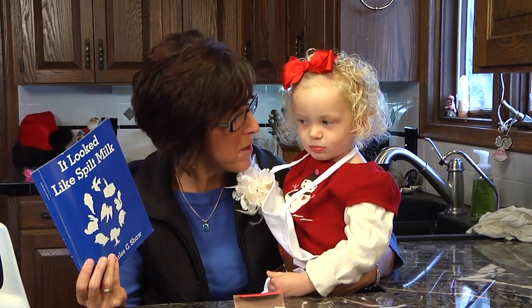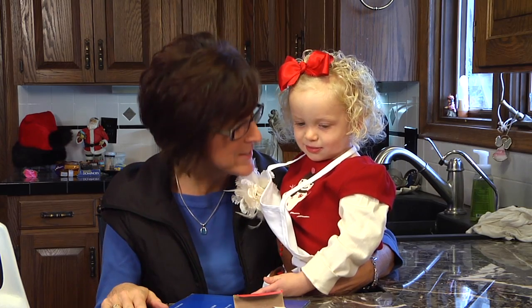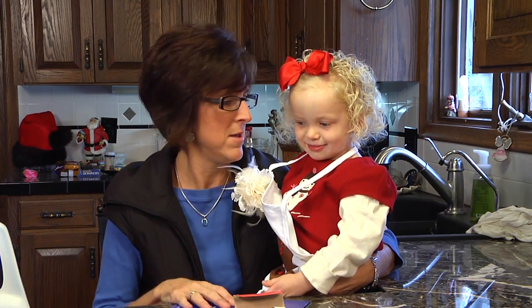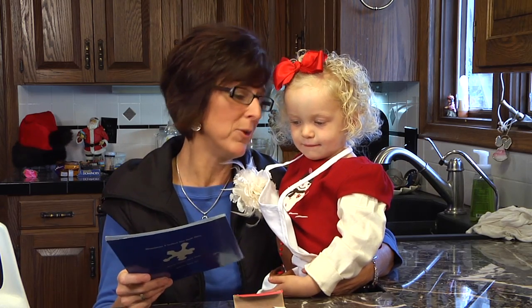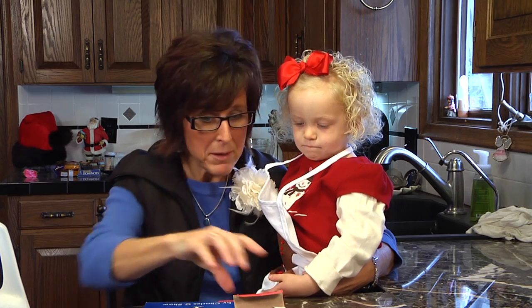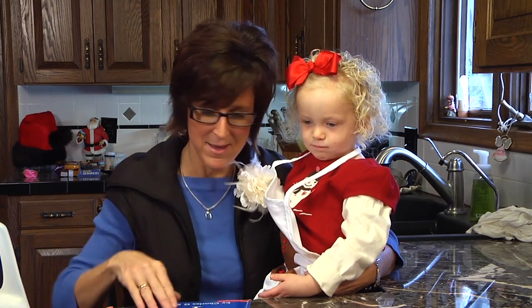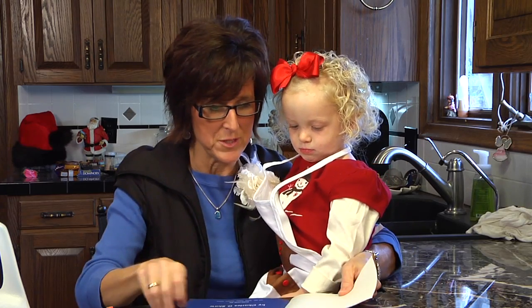Have you ever spilled your milk before? Oh, my kids spill their milk all the time. All the time when they were little, but they don't anymore. But when they were little, we had lots of milk messes. And so sometimes milk gets spilt, doesn't it? Accidents happen. But this is a book by Charles Shaw, and I want to show you some of the pictures in this book.